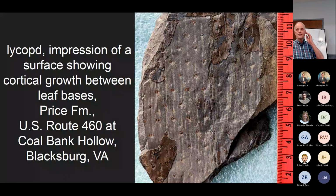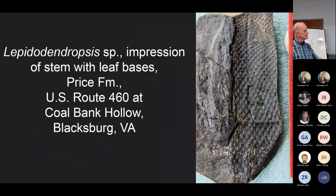Now, unfortunately, you don't always find the surface. This has been decorticated. It's not entirely the surface, it's somewhere in the cortex. Now you might ask me, well, I showed you that pretty picture of all of the various layers in the cortex. Which layer is it? Well, guess what? Nobody's ever found Lepidodendropsis petrified, so we don't know what we're dealing with here. We just know that this is not the surface because the surface has leaf bases.